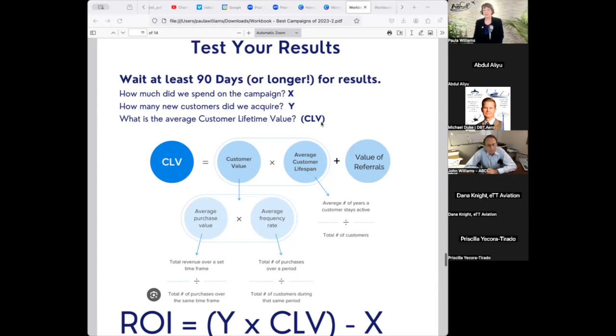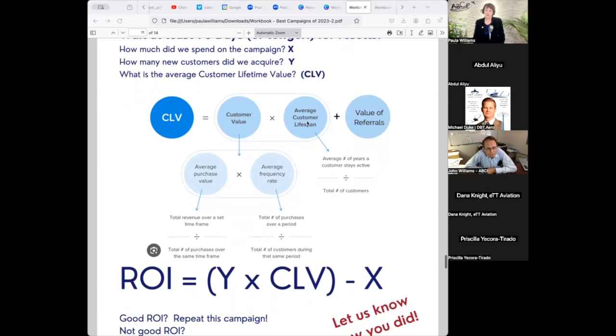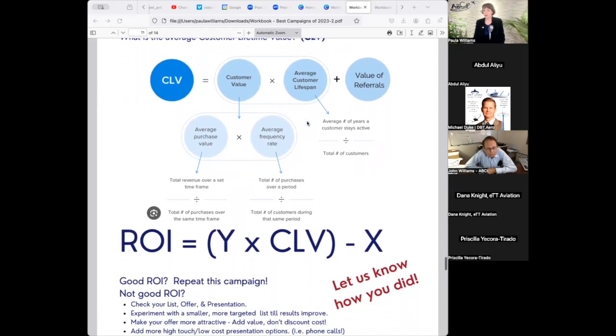Since most of us don't really know what customer lifetime value is, we only look at the first transaction with a client and say, this is your Z. We'd use that to calculate our ROI, and that's not quite accurate. Most of us in the aviation industry, our first transaction is not the only transaction with a happy customer. Most of the money is made after the first transaction, on the second and subsequent transactions. So to calculate customer lifetime value, that is customer value times average lifetime, which is the average number of years a customer stays active divided by your total number of customers.